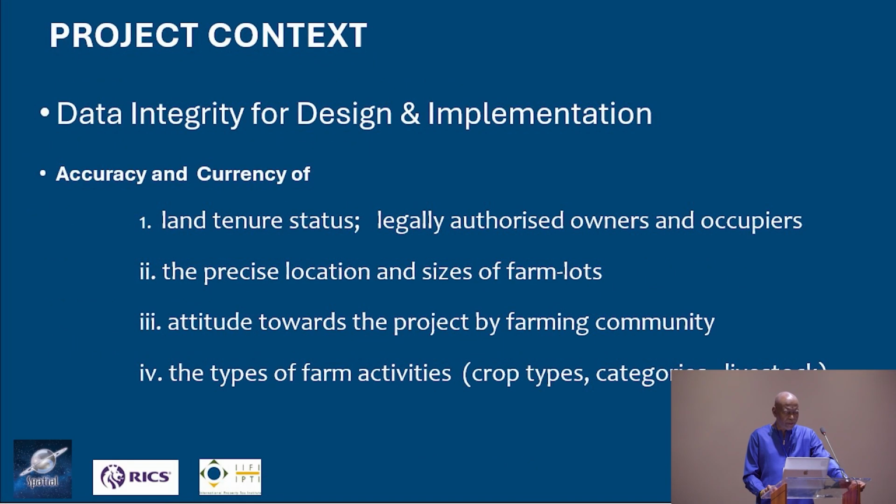The contract for the mapping component was let to Llewellyn Allen and Associates. Some of us in the room know Llewellyn Allen. And Llewellyn, in turn, subcontracted the irrigation water component to myself. Ground is supposed to be broken this year, in this financial year, which ends March 31st next year, on the project. So data integrity is key for the project.